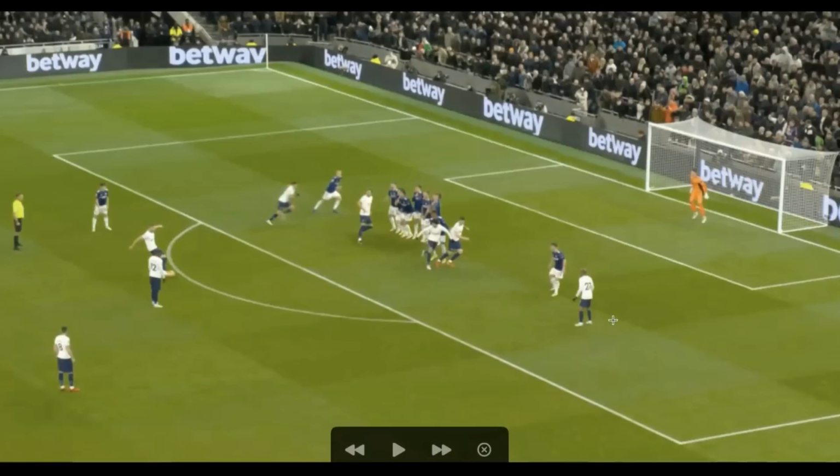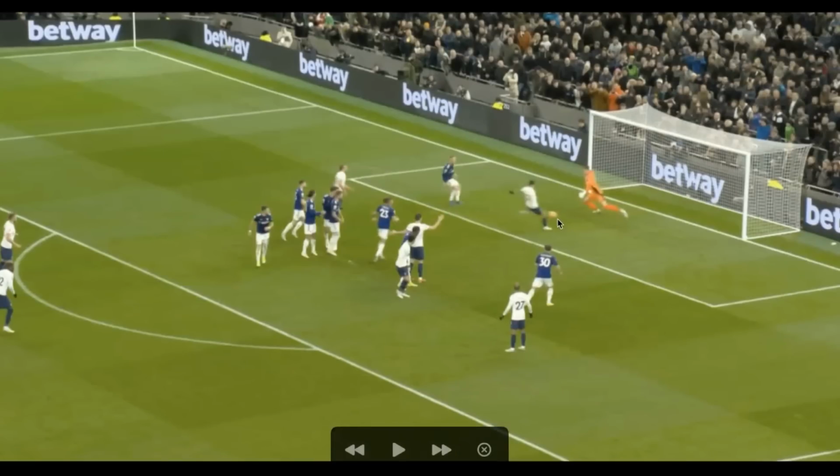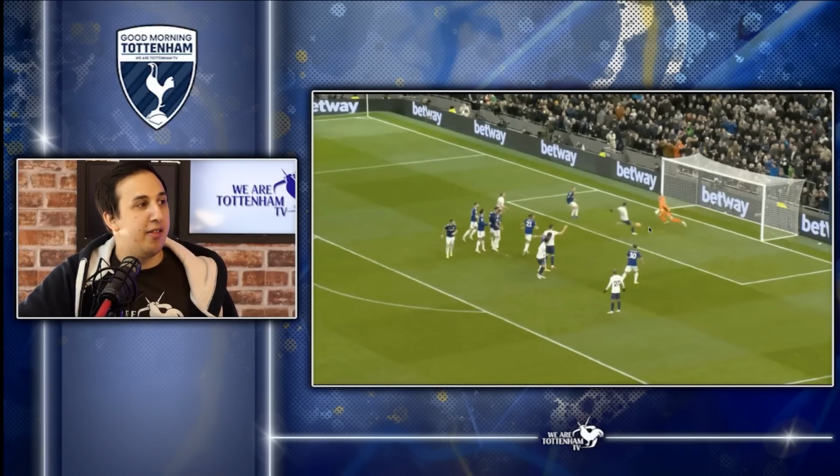But Reguilon was the one who was most aware. And once the ball comes back off the post, he's the one who's followed it in over here, Reguilon. He's now ahead of him. He's the one who's most alert, and obviously he's there to tap it in. So it's not a case of always just being lucky. You make your own luck.